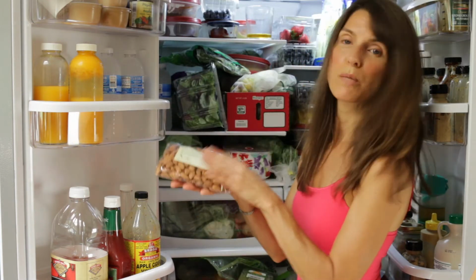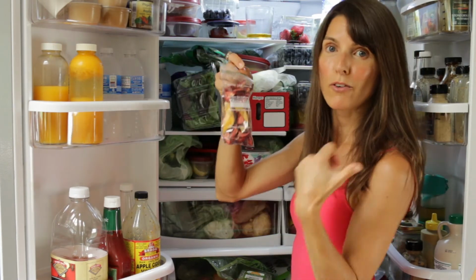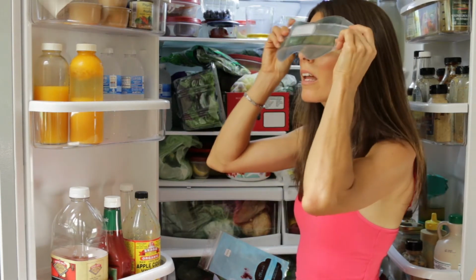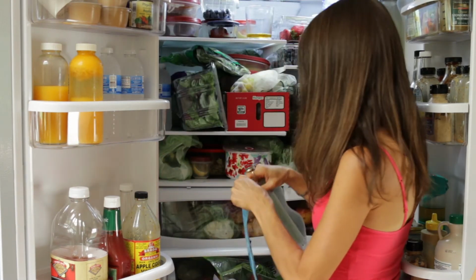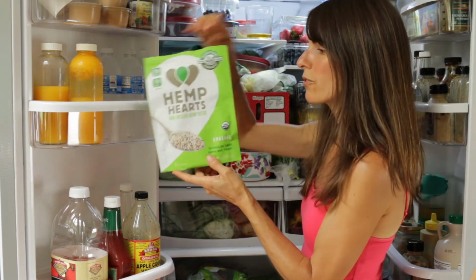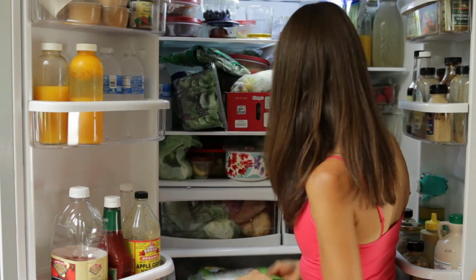I've got some raw sprouted almonds from the farmer's market. I've got some fresh dried fruit that I dried myself in the dehydrator. Pour that in here. Got a little face mask in here so that when you're really hot or you have a headache, that feels really good to put on your head. We've got some hemp seeds. I love hemp hearts. Hemp seeds are so good and so good for you, and they taste great on salads and in dressings. Really good stuff.